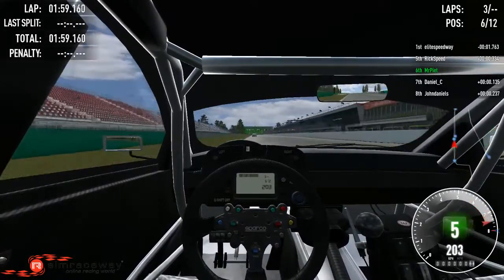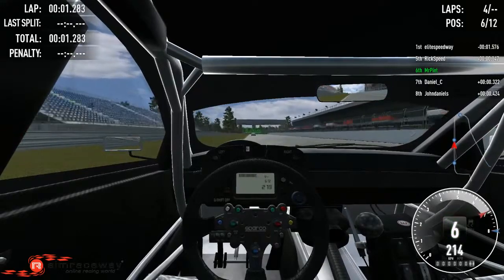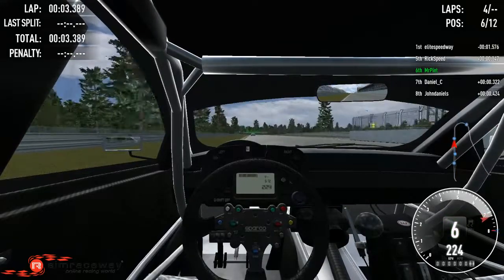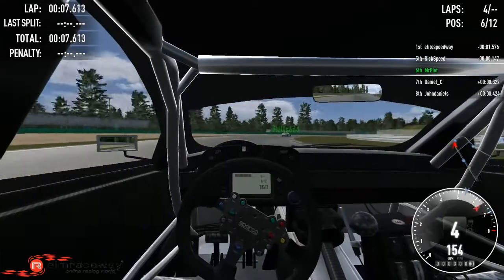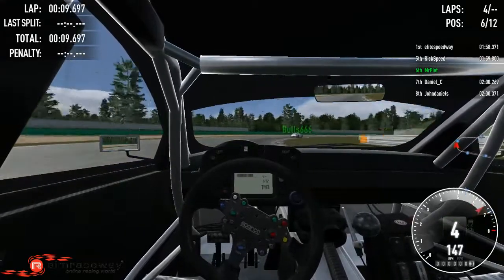And Mr. PA is going to set that picturesque time over 2 minutes. And that's still P6, so he's got some work to do. As we come towards the end of this qualifying session, we've got 1 minute 12 seconds left on the clock.